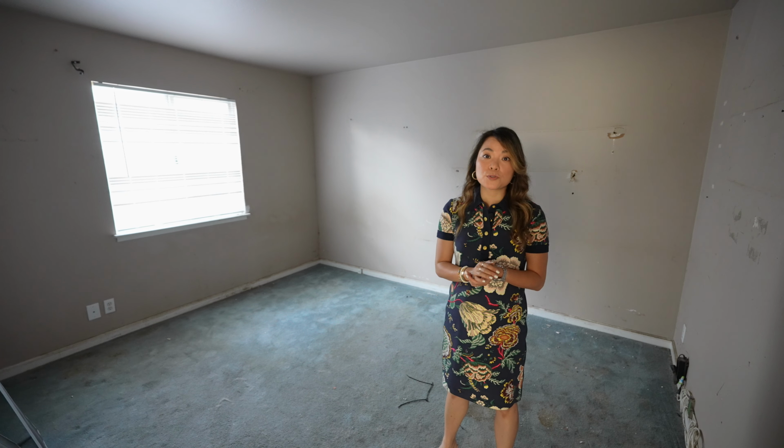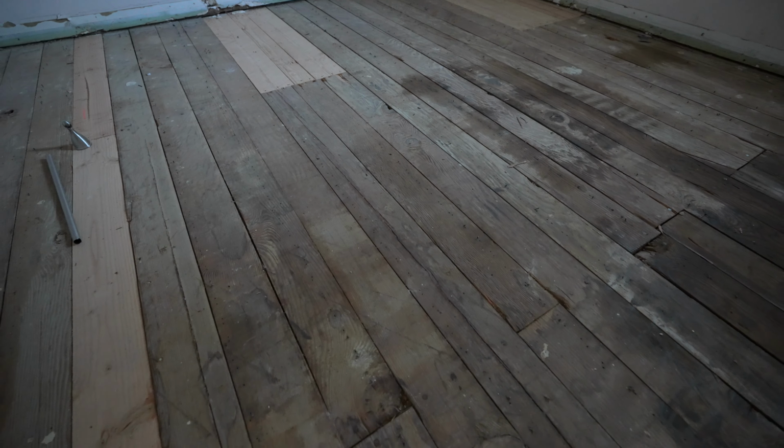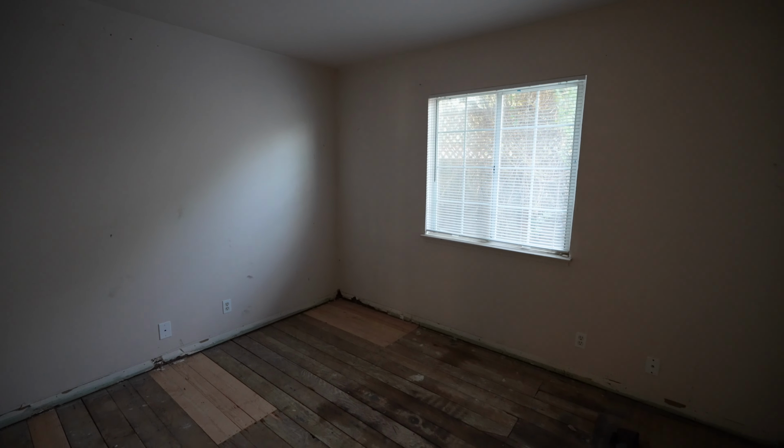And then we're also going to replace the interior door and the closet door. The second bedroom is very small. Again, it's very dim in here. The subfloor is so exposed. We're going to put in a ceiling light, replace the window, replace the flooring, and repaint the walls.